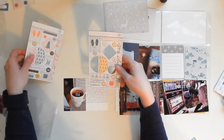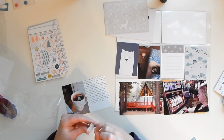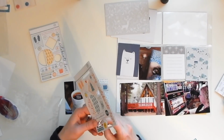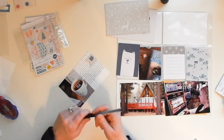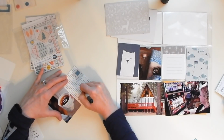This is again from December 2017's kit. I believe it was called... I don't remember. I'll have to look it up for you. I'll link it in the profile, the supplies. But December Studio Calico. Anyway, just adding a brief little bit of journaling about the tea that I'm drinking.